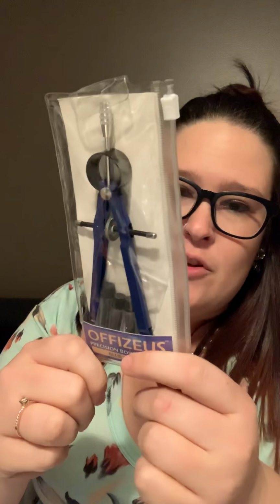I think there's a few more direct shipper items. What's in here? Oh, this randomly showed up at my door. It is a precision bow compass. I don't know when I'll ever use that, but whatever, it's free.